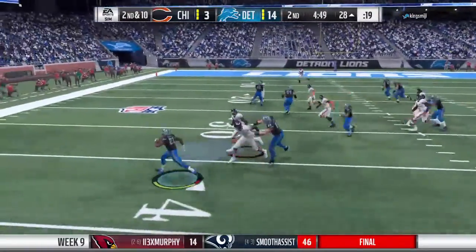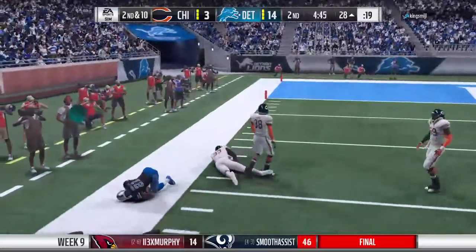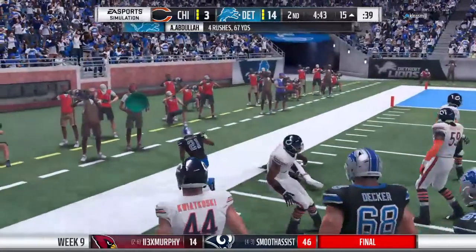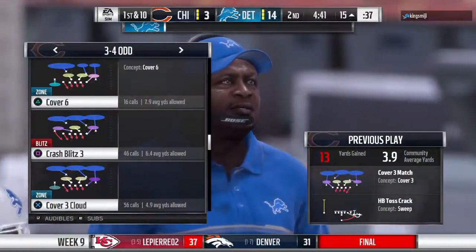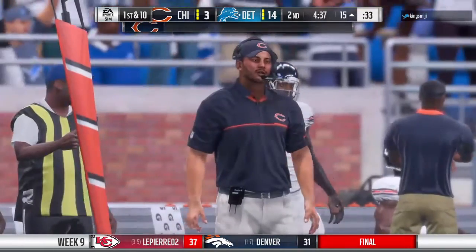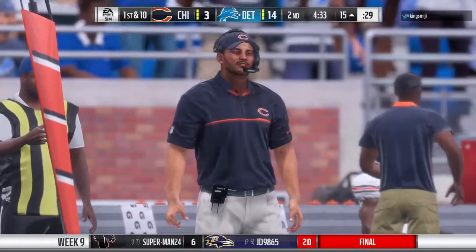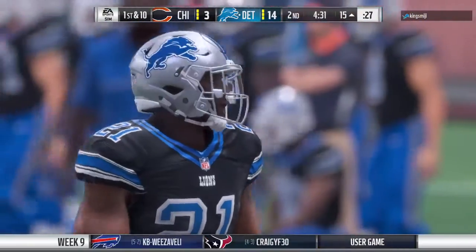A toss to Abdullah. And he'll be knocked down sideways. That one goes for 13 yards, and it moves the sticks. Now, this is an example of breaking down a defense, because on a lot of these runs, he's getting past the point of attack, and guess what he's doing? Forcing the secondary guys to have to make a lot of tackles.